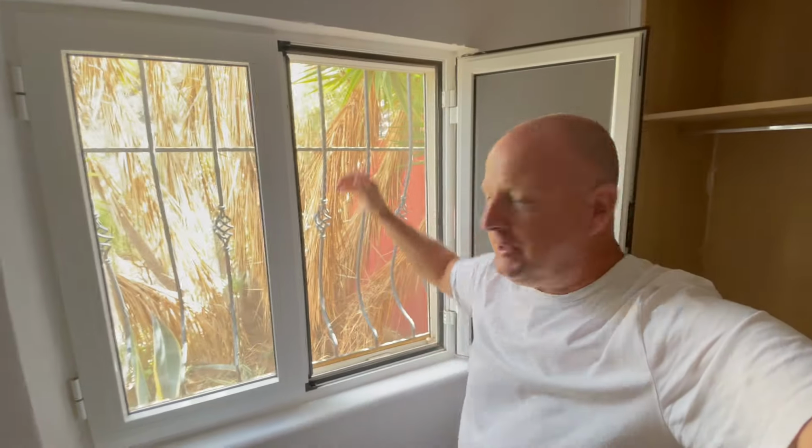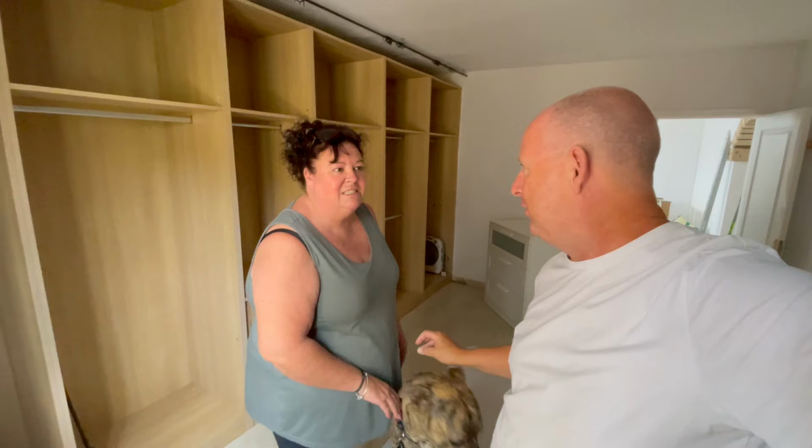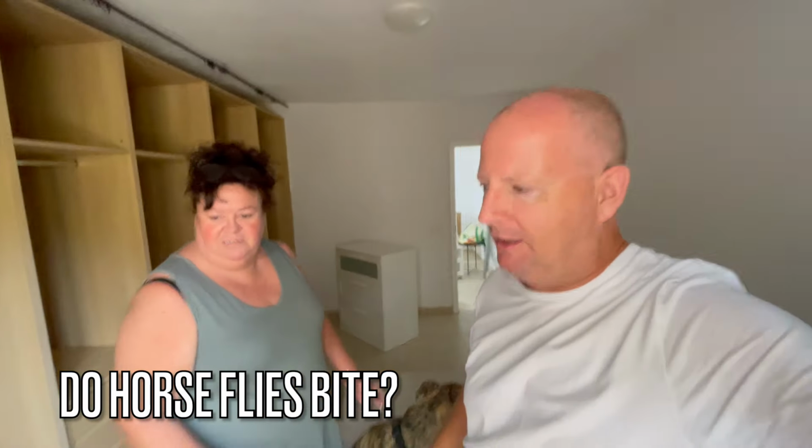There's actually a fly screen on this window, and I think in the summer that matters. Yesterday I was painting there, and there was a horse fly. Trust me, when you get a bite from a horse fly, you know about it, don't you? Stick in the comments below what you think. Yeah, we're stopping here. So we're going to stay in this one.